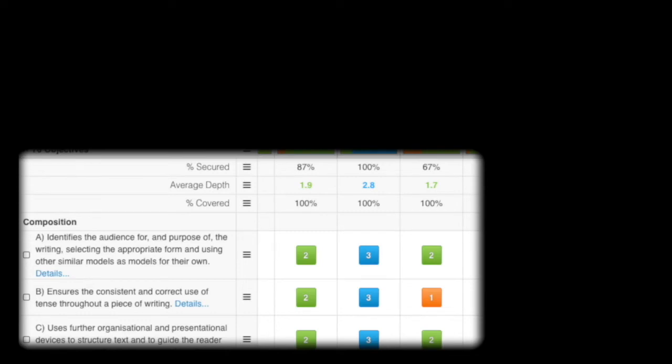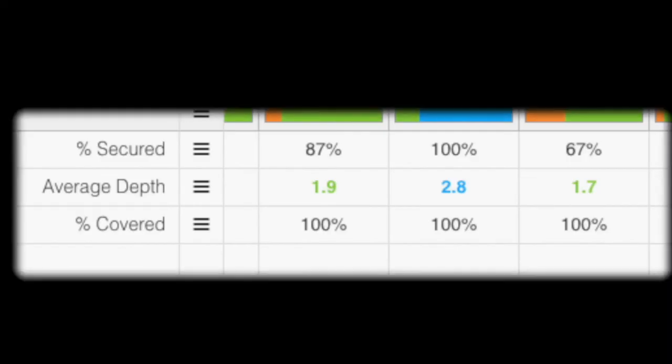And if your child is showing that they are at greater depth, that is, they have a very clear and expert understanding of that objective, they'll be judged at 3, which is the highest number. Your class teacher is then given the following dynamic information: percentage secured, which indicates how many of those objectives have been graded at 2 or higher; an average depth, which is a mean or an average of all of those different objectives. And whilst it's not included in your child's report, percentage covered gives an indication as to how much of the curriculum has been attempted.